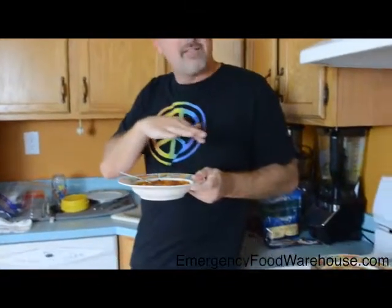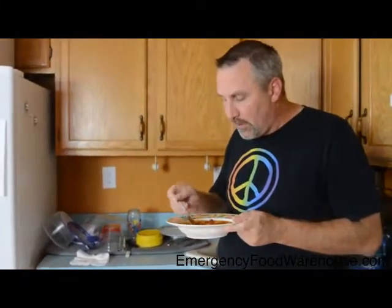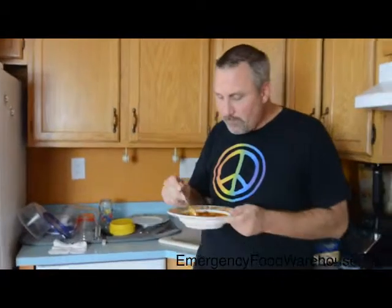Whereas that one's more meat and pasta. It's not quite as much of a chili flavor. This one also has what appears to be pretty big beans in there, where the beans in this one were smaller.